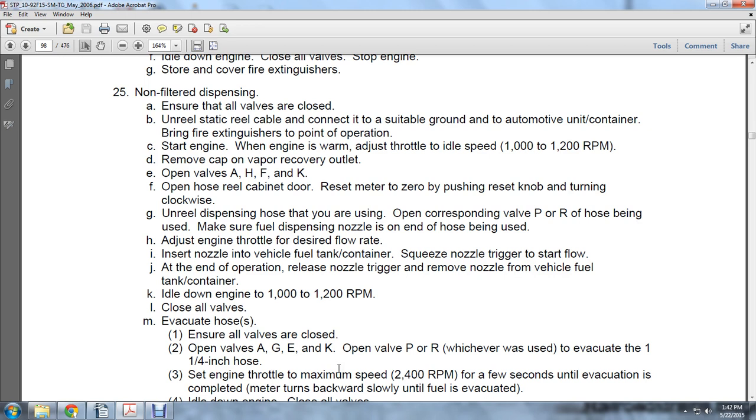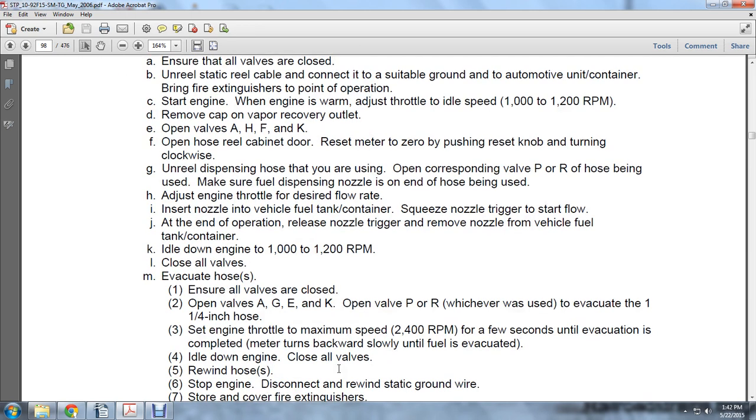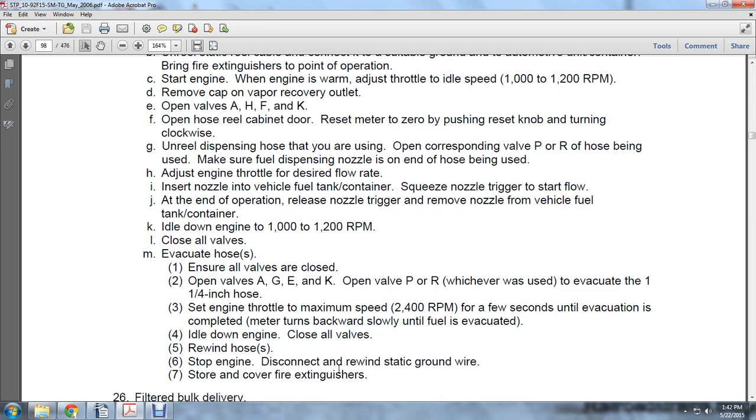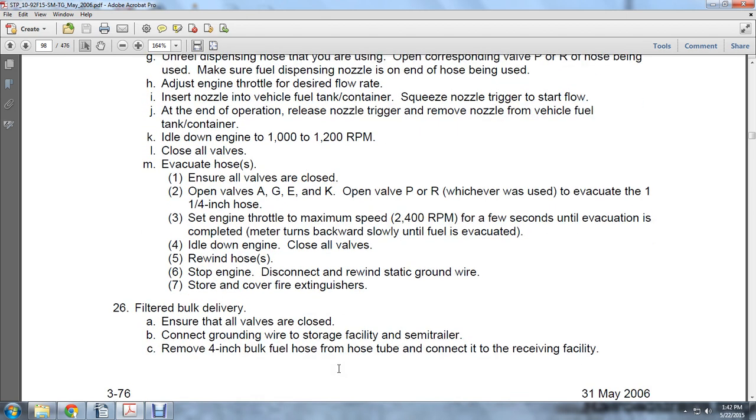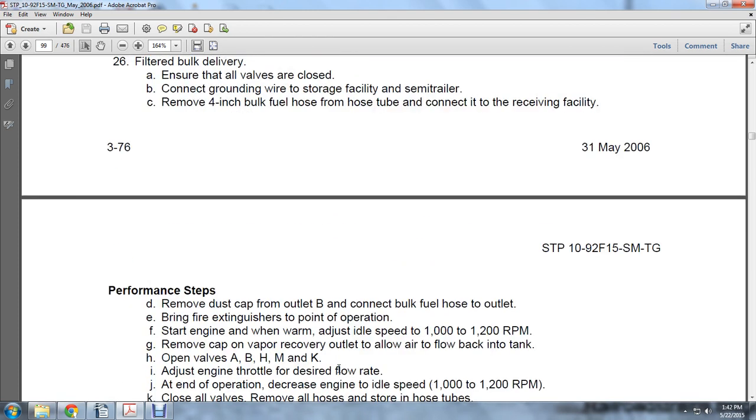Turn the meters backward slowly until the fuel is evacuated. Idle down the engine, close all the valves, rewind the hose, stop the engine, disconnect and rewind the static ground wire, store the cover of the fire extinguisher. Filter bulk delivery: ensure all the valves are closed, connect the grounding wire to the storage facilities in the semi-trailer, remove the 4-inch bulk fuel hose and the hose tube, and connect it to the receiving facility.